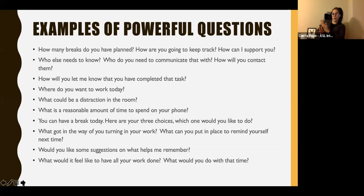Another one, who else do you need to communicate that with? That's a really great one, because they then have to think about, oh yeah, I probably should email my teacher and let them know that's going to be late. Or I need to let my friend know that I can't meet them. I should probably text them. Stuff like that for that accountability piece, but you're asking them how to do it, rather than saying, well, I'm going to email the teacher and let her know it's going to be late. Or I'm going to text so-and-so's mom and say you can't make it.